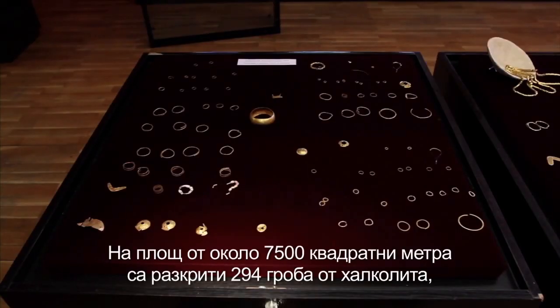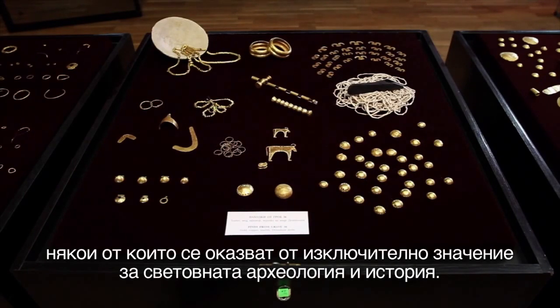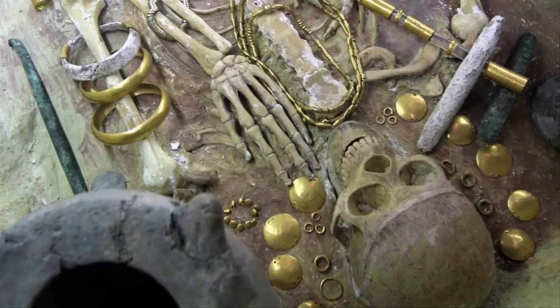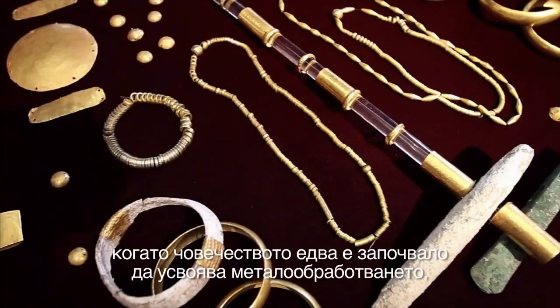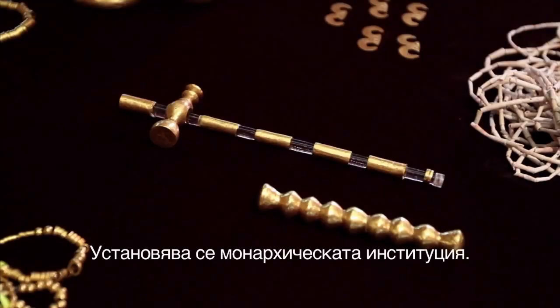The golden artifacts in the Varna culture necropolis were discovered by accident during excavations near the port of Varna. A total of 294 graves from the Chalcolithic period of the Copper Age were found on an area of 7,500 square meters. Some of them proved to be of key importance to world archaeology and history. Excavation works on the necropolis went on for over 15 years. Some of the graves were extremely rich in gold artifacts. This is evidence that during this early stage of history, when humanity was only just beginning to master metallurgy, the Varna culture already had a developed hierarchical society and an emerging monarchy institution.